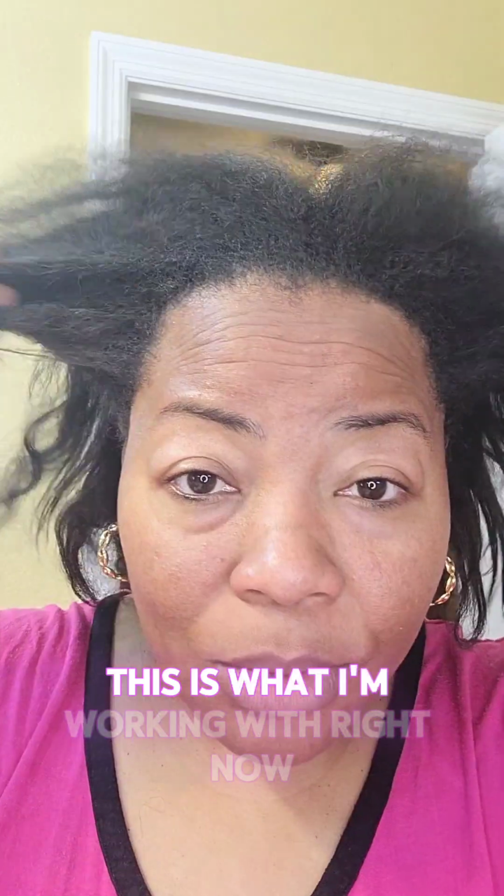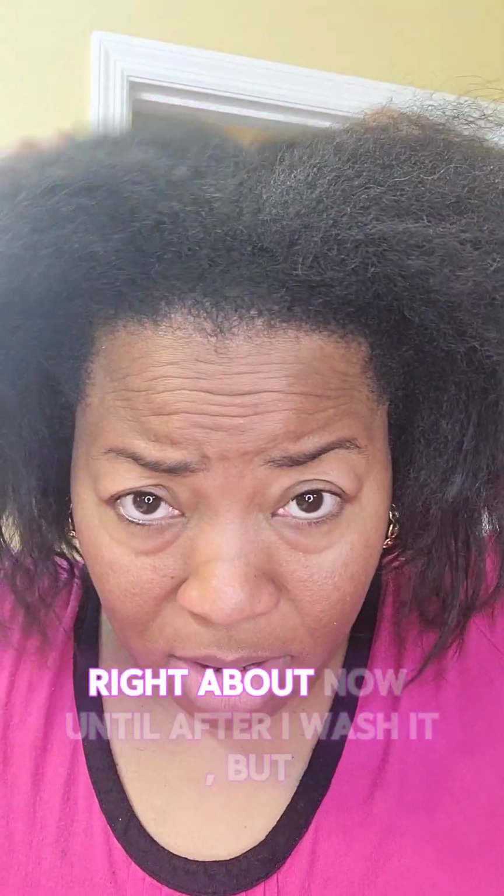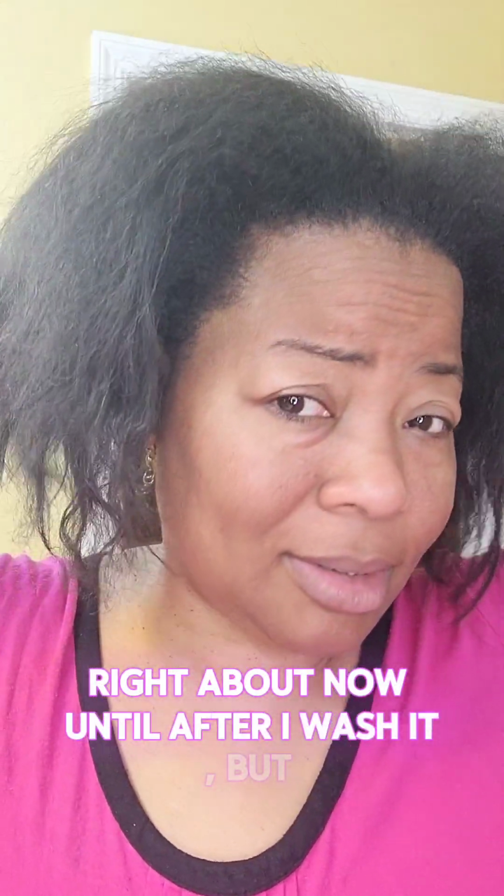But yeah, this is what I'm working with right now. And I know it's time to wash because it starts shedding a bit when it's time to wash. And I dare not put a comb through this right now until after I wash it. But this is it. Get ready to wash and we'll see how much of my curls.